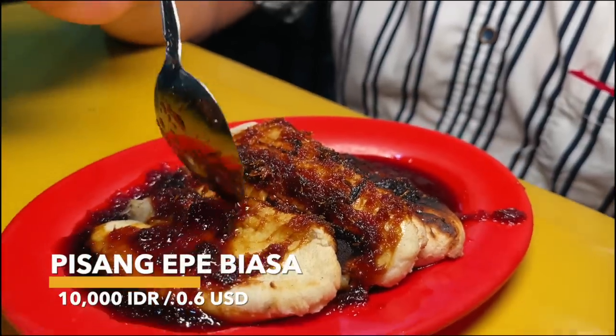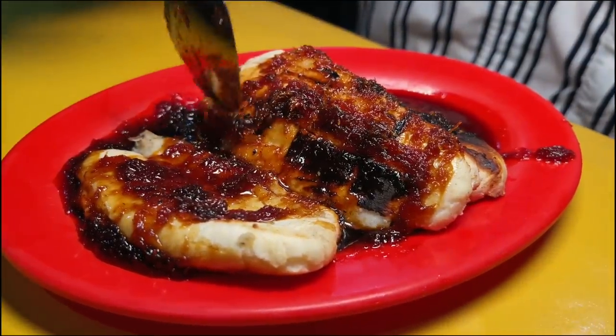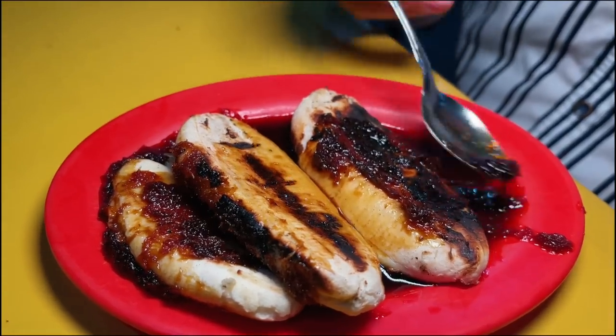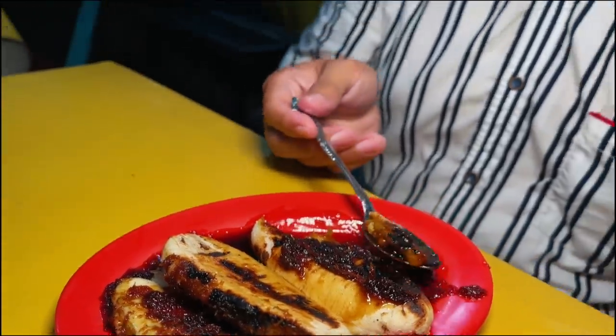Okay, this is the original. With gula, palm sugar, and orange. And shredded coconut. Beautiful. Show me the authentic way to enjoy pisang epe, please. Authentic way, okay? You can just eat it that way. I didn't know that.